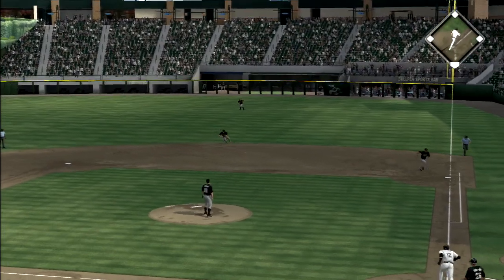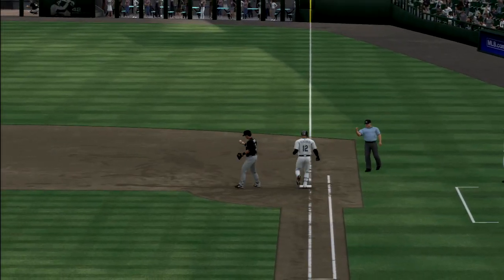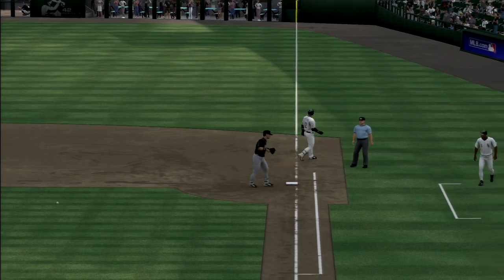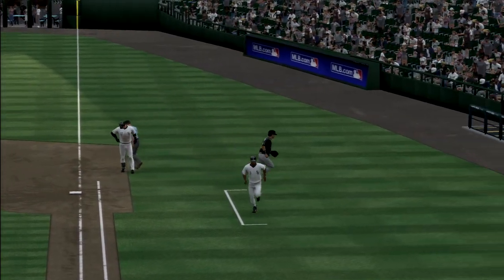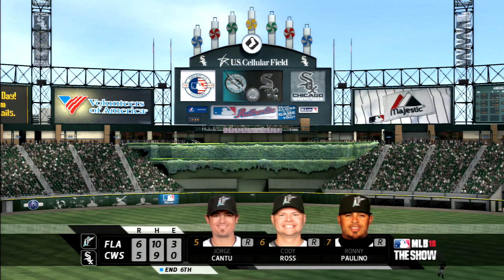Now here's his swing and a bouncing ball for Ugla at second base. Throw to first will get him easily, and the side is retired. So they're held in check here this half of the inning. We're through 6 full. Florida's out in front, 6-5.